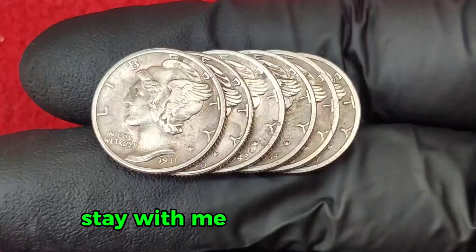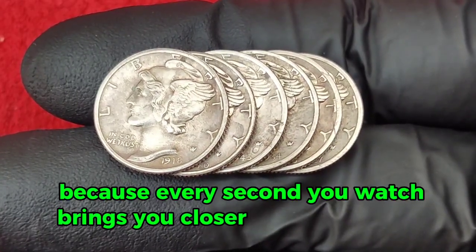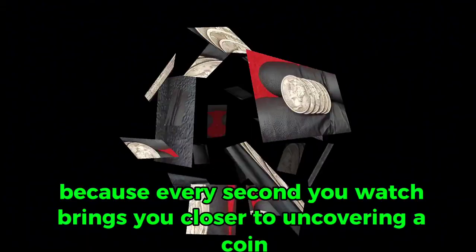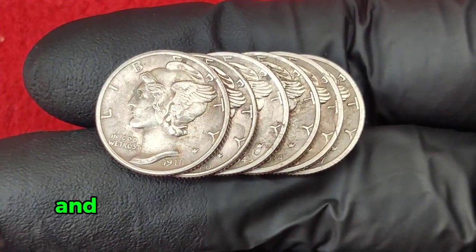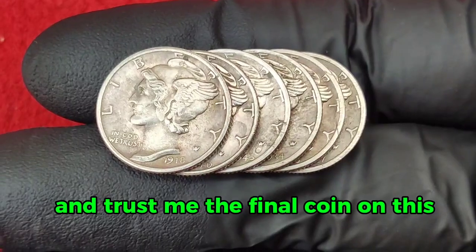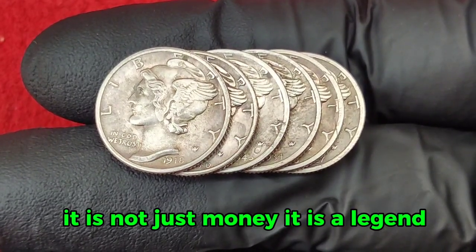Stay with me till the very end, because every second you watch brings you closer to uncovering a coin that could literally change your life. And trust me, the final coin on this list is so valuable. It is not just money, it is a legend.